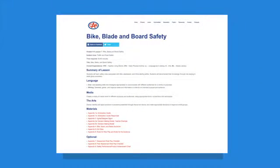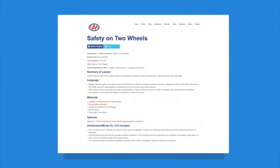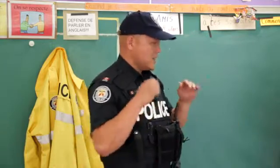The more you do it, probably the more you could adapt it and make it more your lesson rather than a guided lesson somebody else has given you. Jarrett blended a primary and junior lesson. He took elements from grade 4 to 6, lesson 1, bike, blade, and board safety, with grade K to 3, lesson 4, safety on 2 wheels. He further adapted the lessons by inviting 2 police officers to participate.